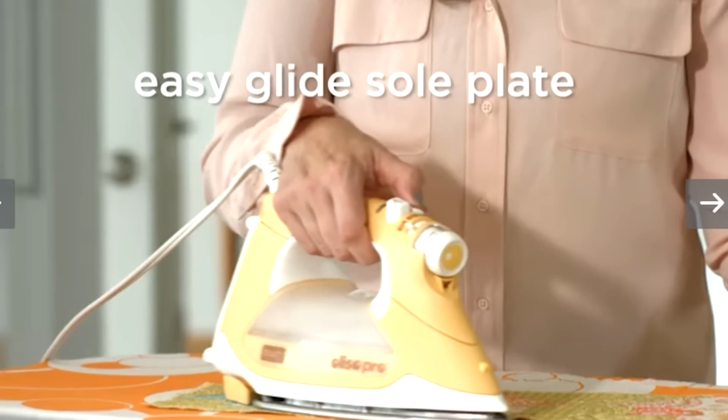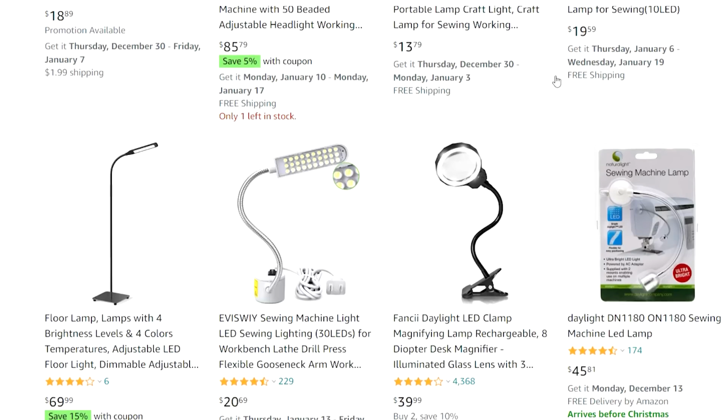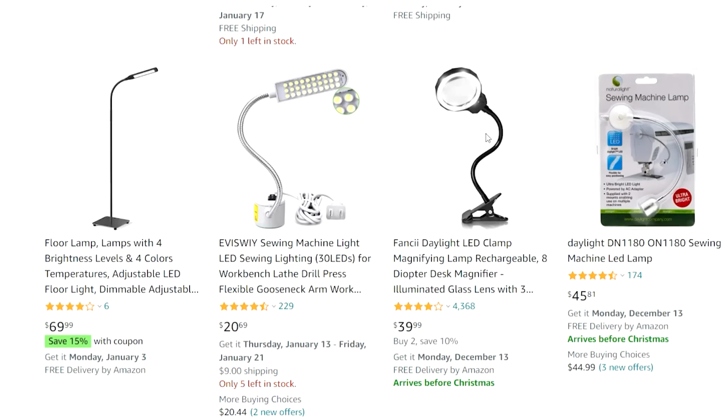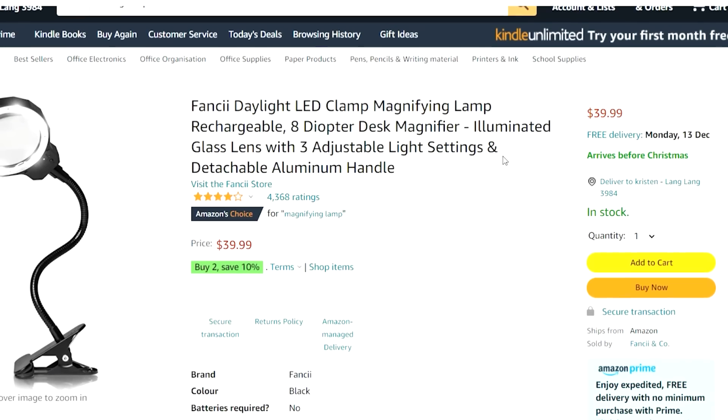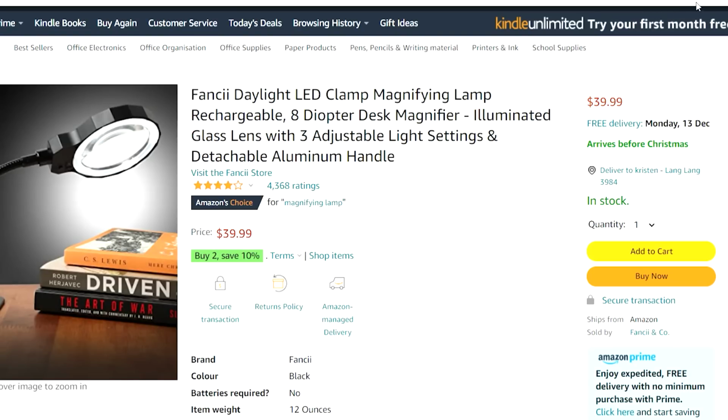They're fantastic. Think about maybe lighting. If you need a good lamp or light that you can get an extendable bendy kind of stand for, or even a desktop light with a magnifying glass, they are really practical things to have around. I have used that magnifying glass bit on mine so many times for things like threading, so it's definitely one to think about.